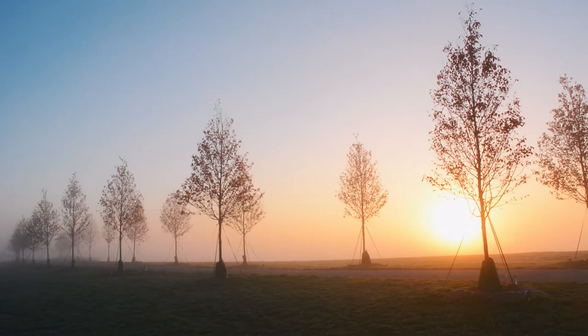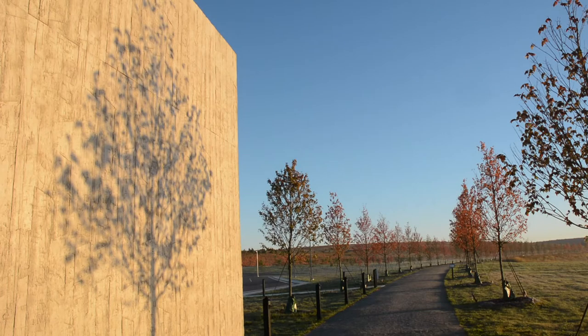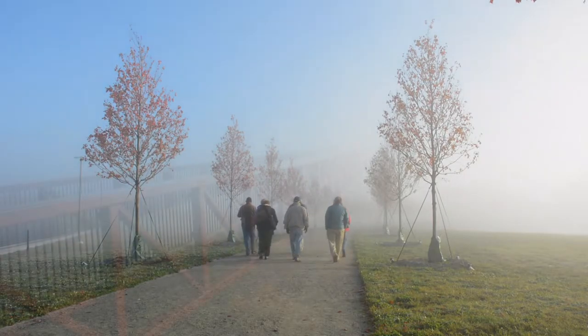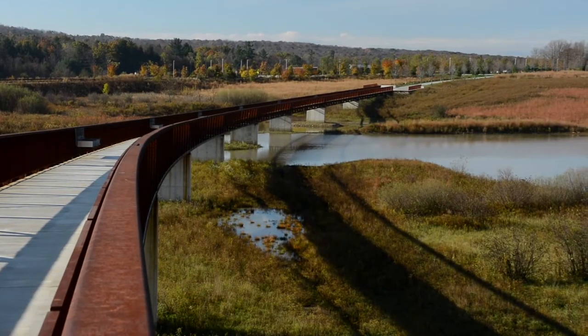The memorial's allée, a formal walkway lined with trees, winds through 40 groves of native Pennsylvania trees. Each grove holds 40 trees, one for each person on board Flight 93. If you follow the allée toward the Memorial Plaza, you will cross a bridge over a wetlands area.